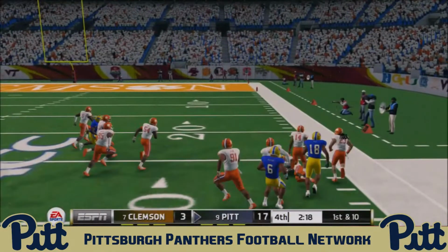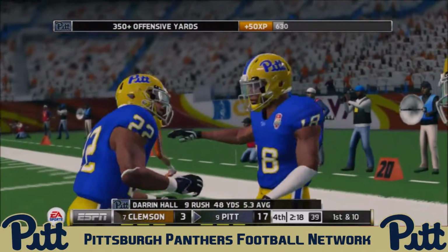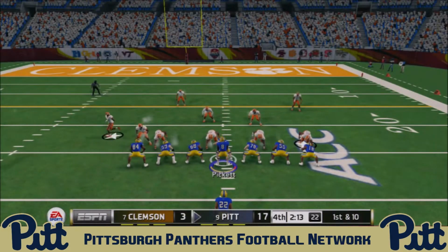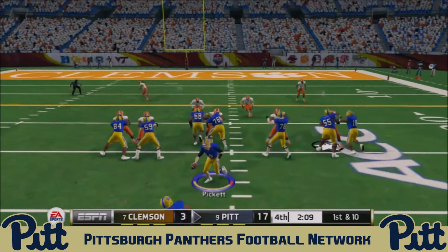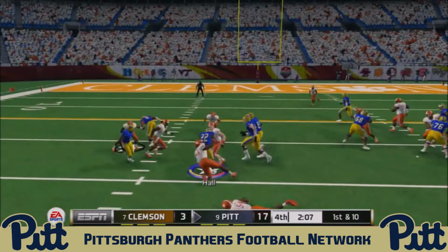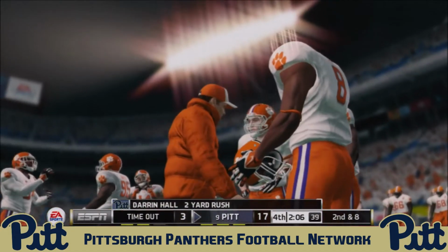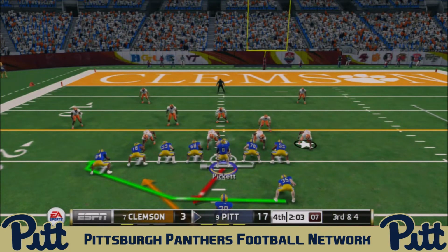He's out wide. Huge gain for Hall, 24 yards, and a first down for the Panthers as they wind the clock to near 2 minutes to play in this ACC championship game that looks to finally be going Pitt's way. They're getting that monkey off the back. Hall taken down. He goes down a bit awkwardly there, and he limps off. We'll take a check-in on Darren Hall a bit later on. Hopefully he'll be able to return. 2 minutes to play now.